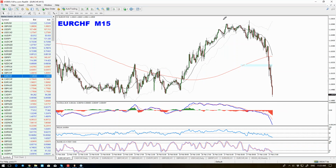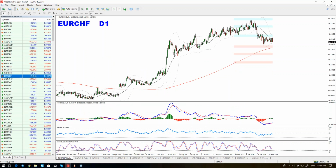What is the step trading we are applying? 1, 2, 3, boom, breakout. That's the only way for the short-term trading. Okay, so reminder, our direction on the euro franc is bearish for the long term.